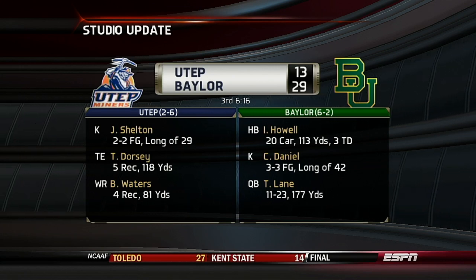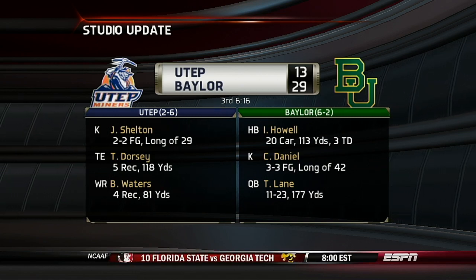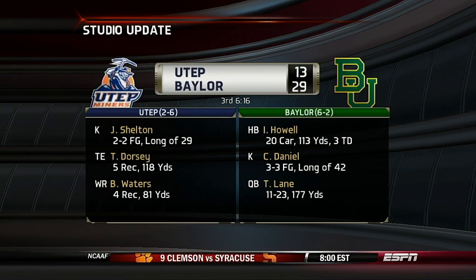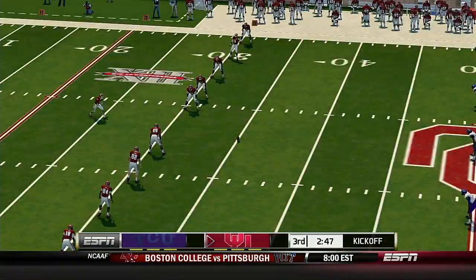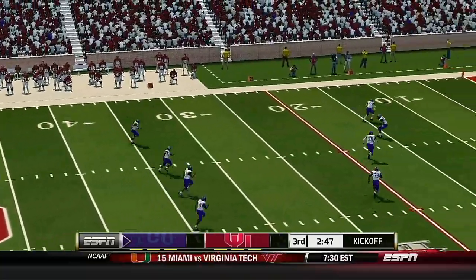And for Baylor, they'll hit you in the mouth and make you like it, and they pound one in for the score. And for Howell, he's rushed for more than 100 yards. The Bears on top by 16. Middle of the third quarter. 24-0, our score. Williams has the ball all teed up, and he's ready to kick this one off.